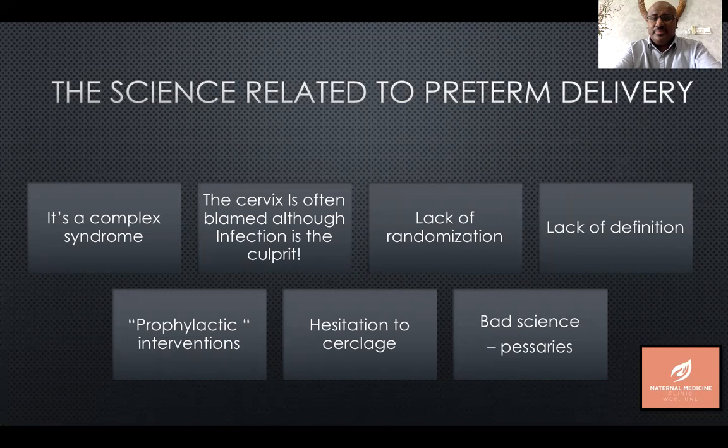And I believe there's been a huge load of bad science surrounding Arabin pessaries, and hence that has often caused more harm than good. Because number one, if it succeeds, it is not because of the pessary, because the patient really needs nothing else. If it fails, it's because the pessary causes more harm with regards to infections than benefit. Points which I will justify in the next 20 minutes.